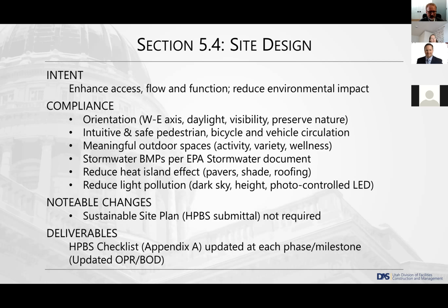We're looking for meaningful outdoor spaces, places where people can gather, things that we want to be thought through, well designed to meet the needs of the building occupants when they're outdoors. And then we also slightly address landscaping and irrigation, but it really points back to the design standard in general. We're looking at stormwater, reducing heat island effect, and light pollution.